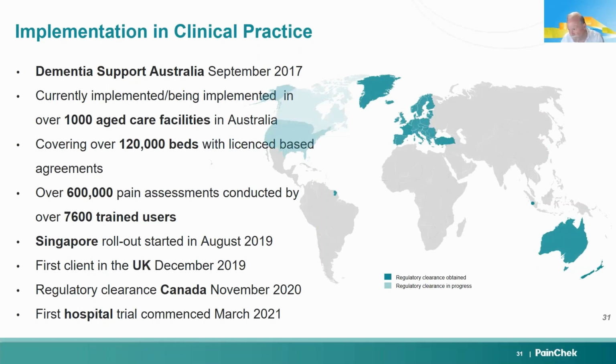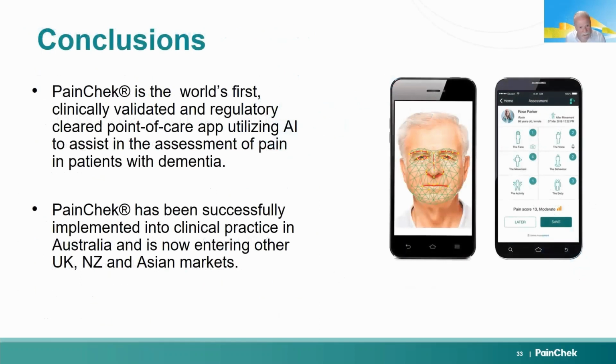So in conclusion, PainChek is the world's first clinically validated and regulated point of care application which uses artificial intelligence to assist in the assessment of pain in patients with dementia. And feedback from our users is that it provides the opportunity to identify pain when pain was not suspected, which is a breakthrough. We've successfully implemented it in Australia into clinical practice, and we're now entering UK, New Zealand, and Asian markets.